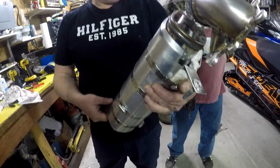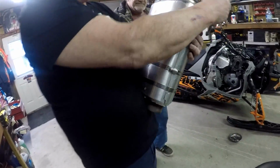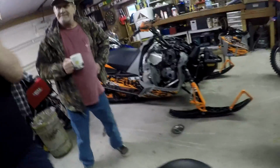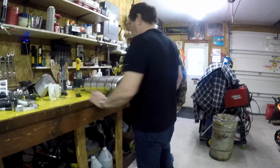Seems like a great idea. I think you're right. I don't know why you wouldn't. Keep the heat out of the hood, right? Yeah, keep the heat out of the hood. And not to mention, it's gonna look pretty stock when they pull you over and say that thing's too loud. It's gonna look fully stock. I don't think that one's supposed to be loud. That's a super quiet exhaust, right?